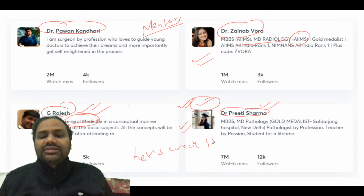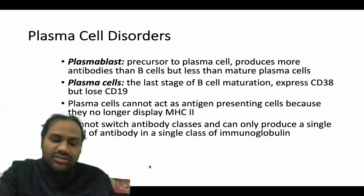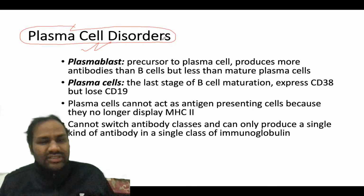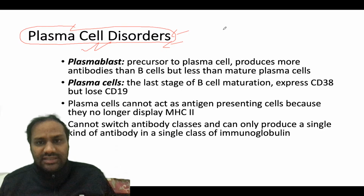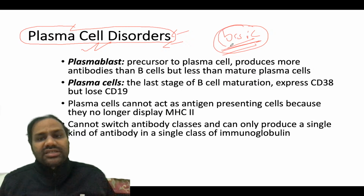Okay, let's crack it. So now today what we are going to do is basically we'll do about the plasma cell disorders. Now when I say plasma cell disorders, firstly we'll talk about some of the basic concepts of plasma cell disorders. Everyone says plasma cell disorders is difficult, it is. So basically first let's understand the basics. Basics जानना जरूरी है. So we need to know about the basics of plasma cell disorders. And what is the basic of plasma cell disorders?